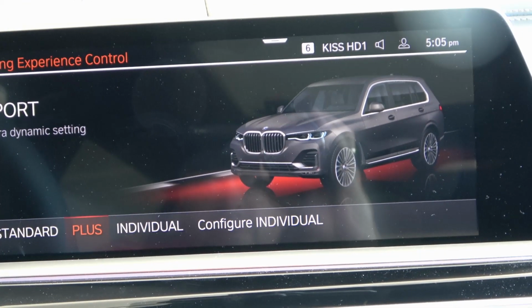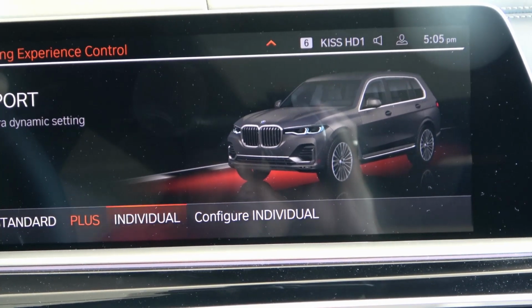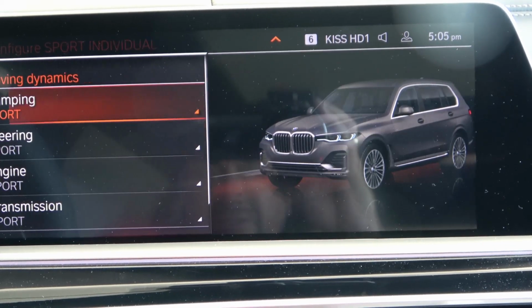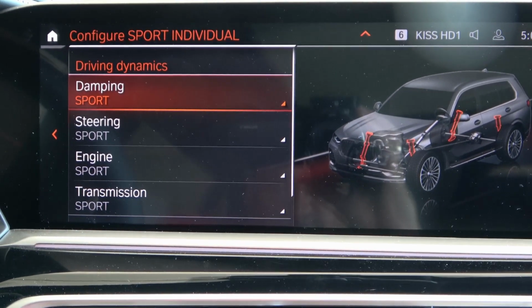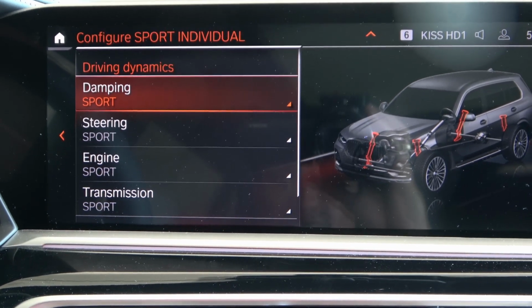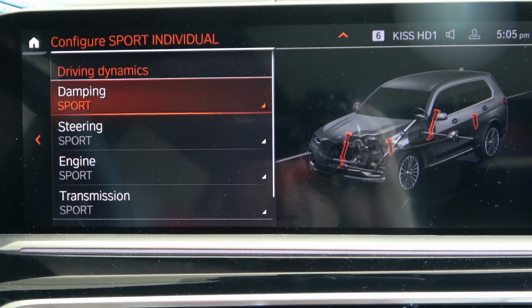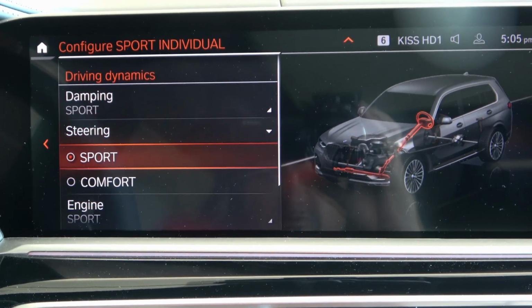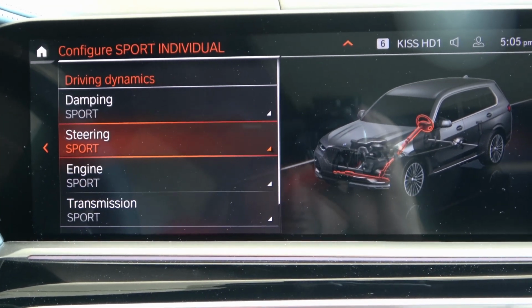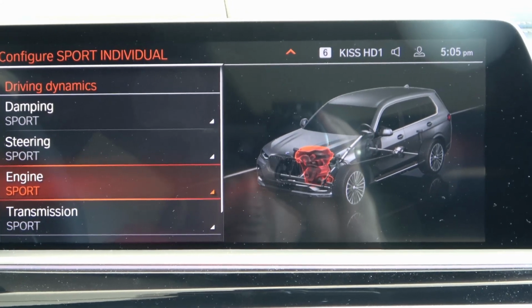You have sport, okay, standard, plus individual. You can configure individual mode. So let's see what configuration it has. It has settings that you can change for damping, steering, engine, sport, transmission, reset to sport standard. You can change those to sport or comfort, steering, sport or comfort, so you can adjust it to the way that you like to drive.